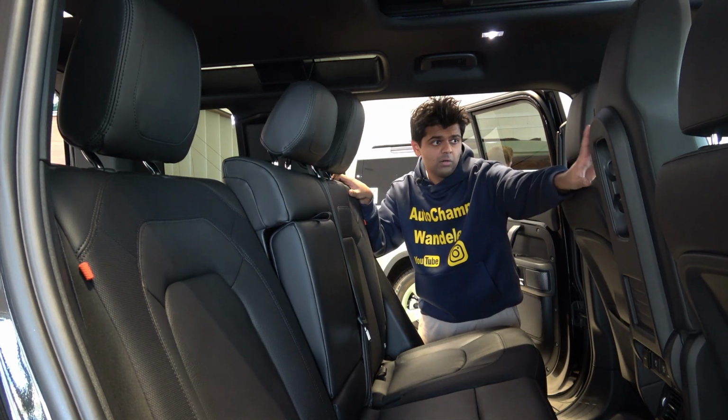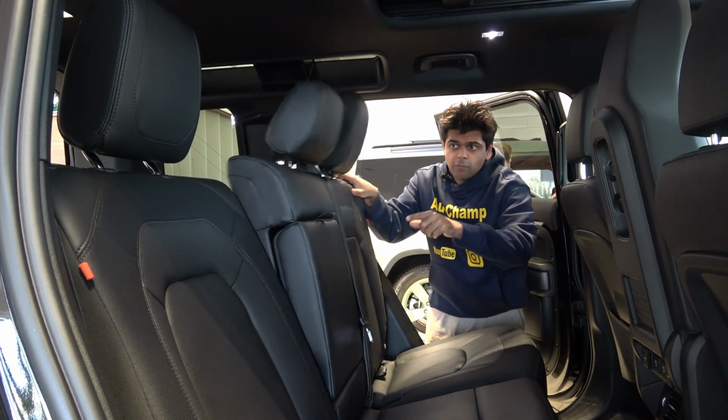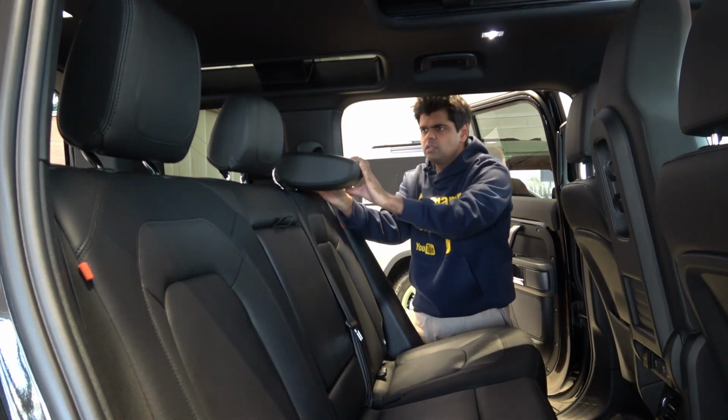There is a middle seat apparently in the middle, good for a child seat actually, but we'll cover that later. First, check this out. This is what happens. So basically, I have to fold down the headrests by pushing this button like this.